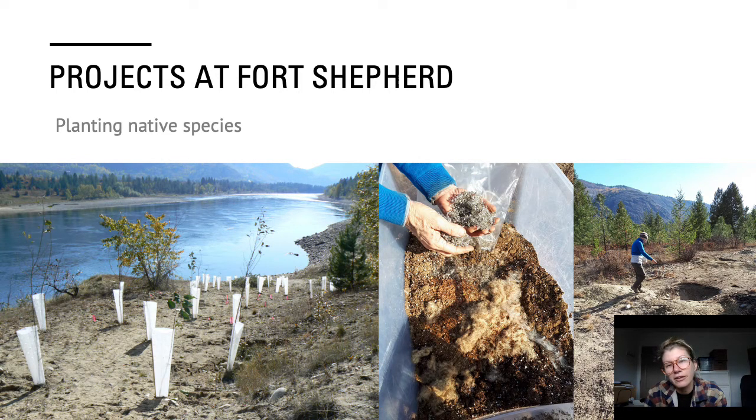Al Millett, our volunteer steward at Fort Shepherd, spent all summer getting up early in the morning to water these plants. I don't have his numbers yet, but last year we saw something like an 80% survival rate, which is really, really great. So we really love Al and his commitment to making sure these plants stay alive. There are more opportunities. We're still planting, so if you're up in the area and want to help out, definitely join us. Give me a shout.